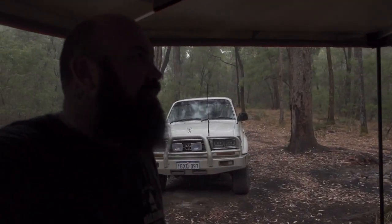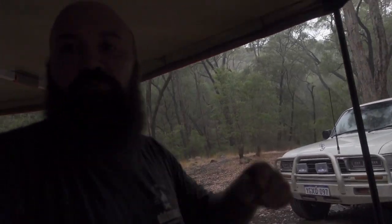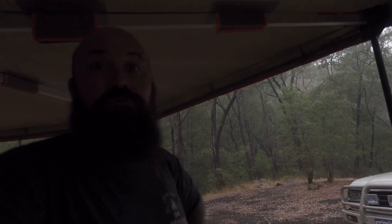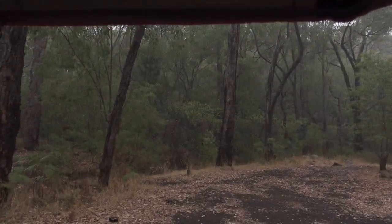All right, guys, what's going on? We've punched it to the camp we wanted, the spot we wanted. She was taken, wouldn't you know. Now this has happened. I don't know if you can see out there. It is bucketing down. We've pulled up stump at a little spot. We're just deciding whether we're going to stay, tough it out, and maybe get a bit wet, or do we just punch it home? We don't know. So we'll let you, oh, listen to that. I think it's set in for now.